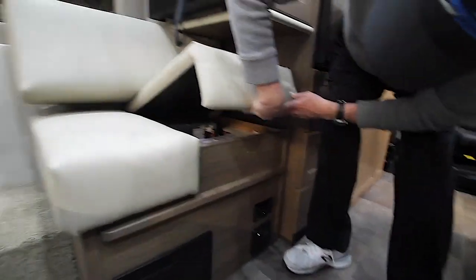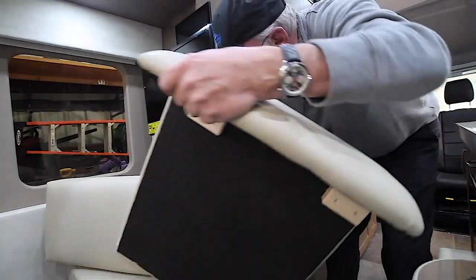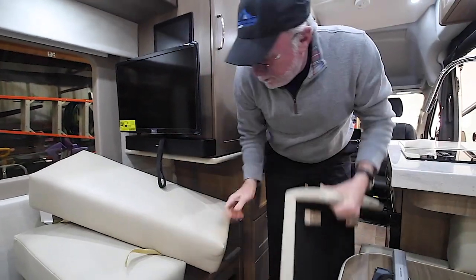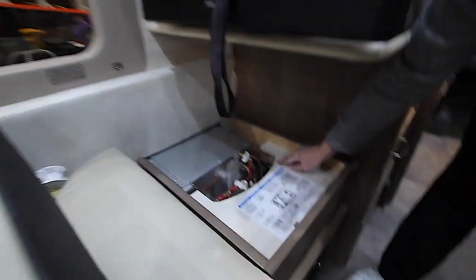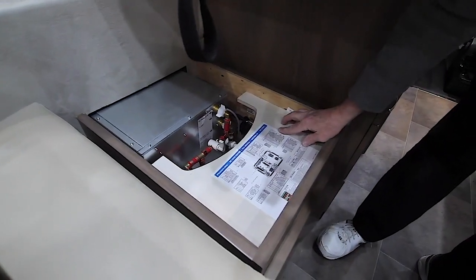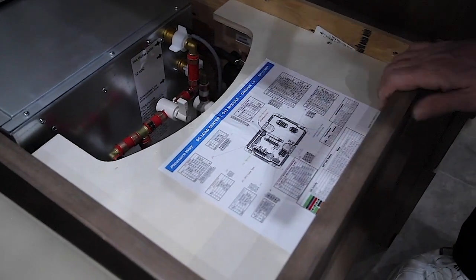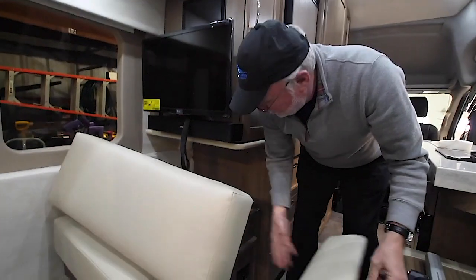I think under here, these are Velcroed on. Under here is access to the back of your water heater. You have your valves for winterizing, and then here's a schematic for all your DC power, your 12 volt power. So I won't take a lot of time with all that, but that's where it's all found.